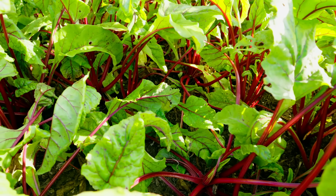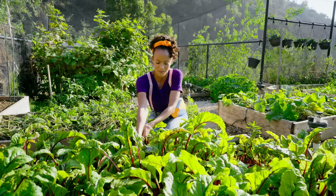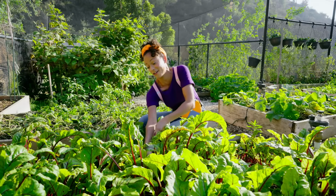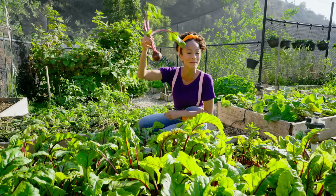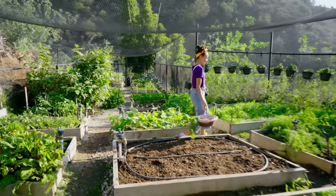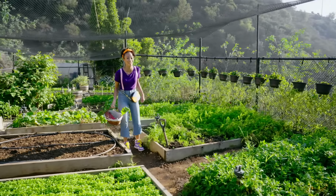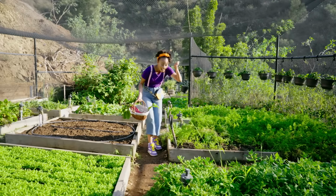Now they're root vegetables, so they're underground. You have to hold on to the leaves and pull to get them out. Hey, look at that. A nice, yummy beet for Blippi's popsicle. There's so many different plants here, and really cool that you can eat all of them, like this little carrot.